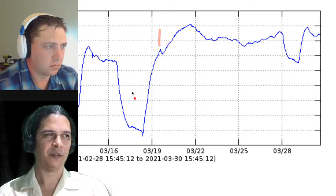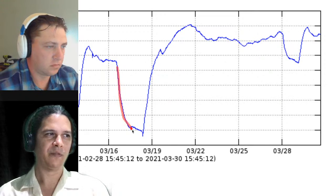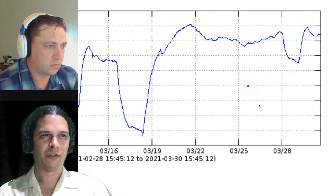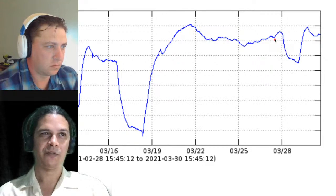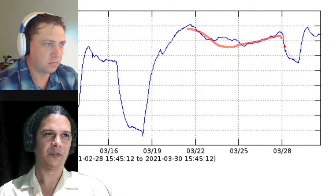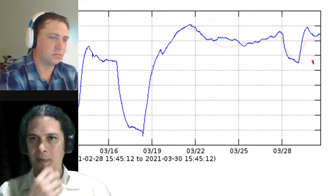Because before, we've noticed how some of the gas values seem to drop during these bigger deflation-inflation events. But we're seeing now the gas values are dropping, and we're not seeing a big deflation-inflation thing. We're seeing a little one, but we're seeing overall the tilt showing a fairly stable level, only varying back and forth 2 or 3 microradians.